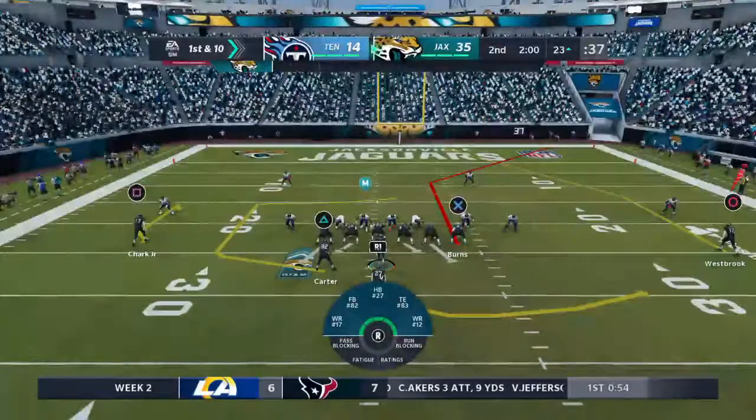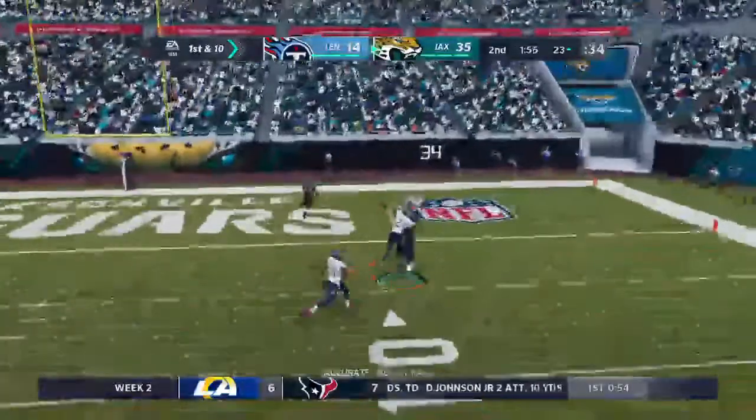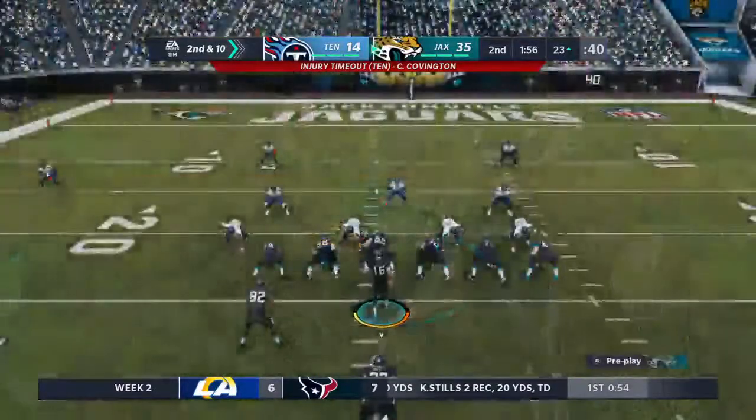With a little over 2 minutes to play in the second quarter, the offense gets ready to take over. The first play of the drive there is incomplete. Here's 2nd and 10.